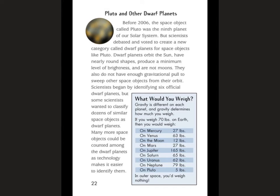Now let's pay attention to this rectangle. It says, what will you weigh? Gravity is different on each planet, and gravity determines how much you weigh. If you weigh 70 pounds on Earth, then you would weigh on Mercury 27, Venus 63, on the Moon 12, Mars 27, Jupiter 165, and Saturn 65, Uranus 62, 79 on Neptune, and 5 on Pluto. In outer space, you weigh nothing. So, what's that? That means that gravity depends also on the size of the planet.